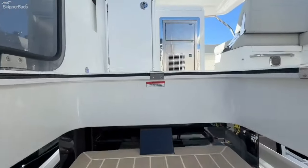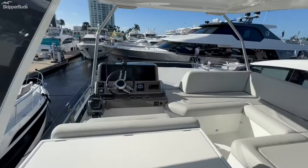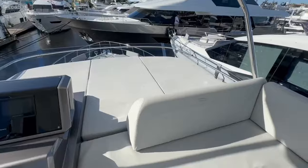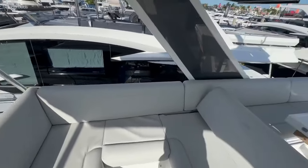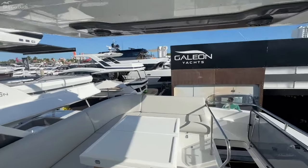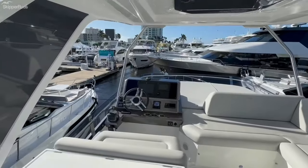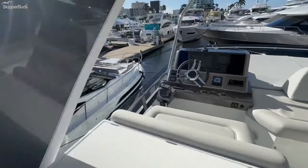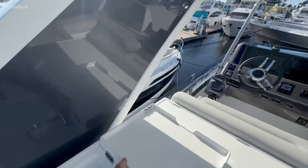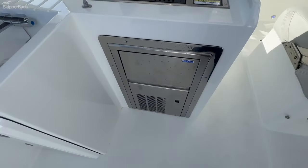Moving to the bridge. Again, this boat will feel like a much larger boat by how they've designed this. We have a hard top, as you can see. Helm station on the port side with a single display. Sink. Grill. And an ice maker.